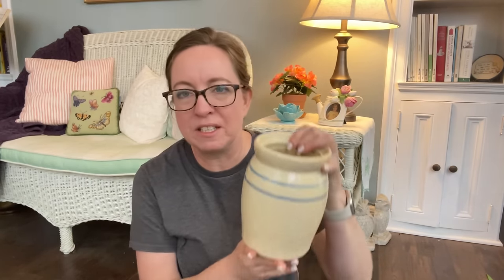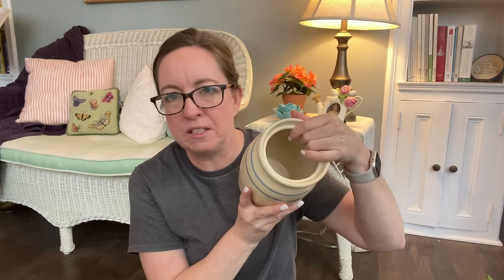Okay, and then next, for $10.50, I got this butter churn. And this one is missing the lid. I actually have one that's, I think, identical to this, but it does have the lid.